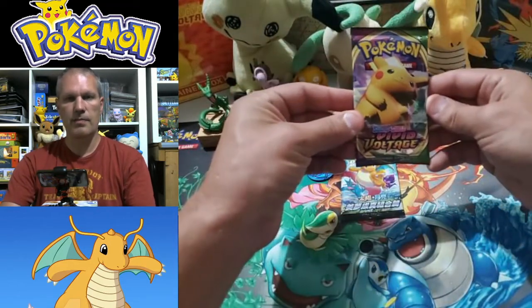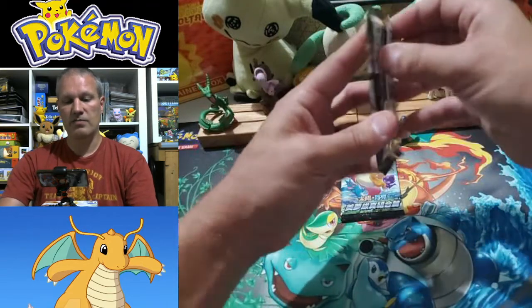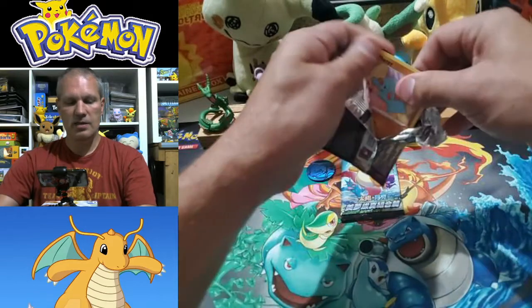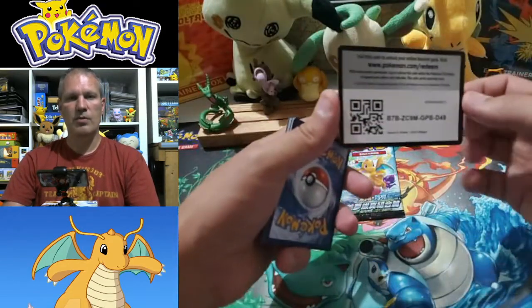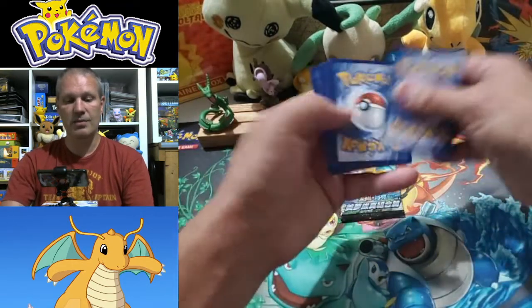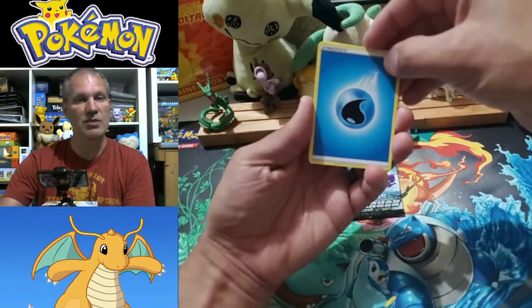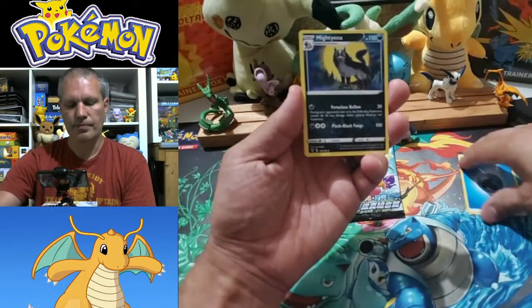Okay, Vivid Voltage. I haven't opened Vivid Voltage in a long time either. I really enjoyed this set. There were a lot of cool cards in it, and of course everybody is searching for that rainbow Pikachu that is in the set. I've never got it, never seen it, unfortunately. But it was always a fun set. I always liked it. This one had the amazing rares in it, which I always loved pulling. Those ones were always really cool.